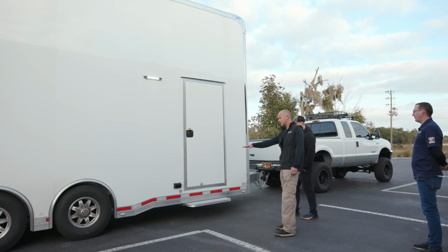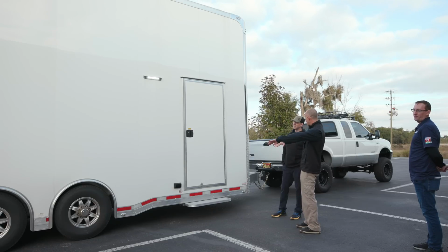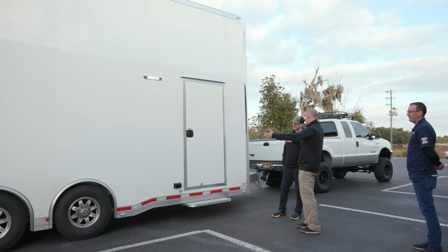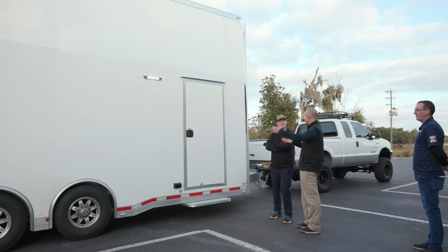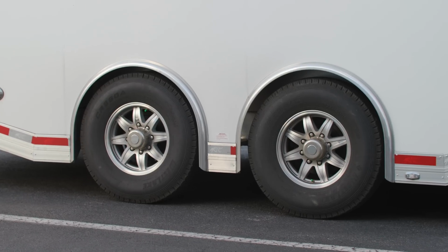Another one of the features you'll see if you look at the outside of the trailer, you can see how it kind of tapers down near your axles. We use what's called a spread axle, which means we spread them. It's about 8 inches farther than what typical industry standard is. Okay.